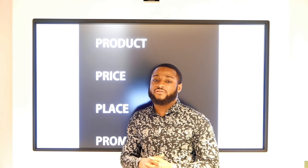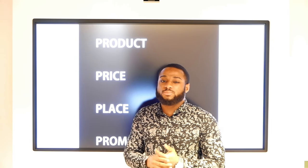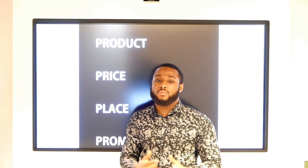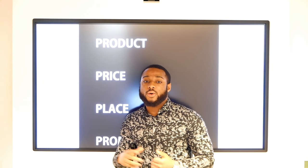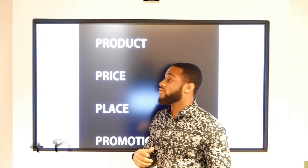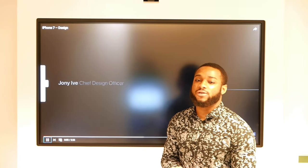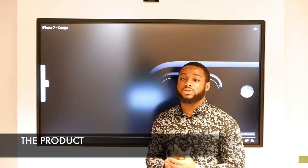One of the main advantages of the IMC approach is that the audience is exposed to image messages throughout different channels, therefore through a more efficient approach. Here we have the table of the marketing mix, which is the 4 Ps. We have the product, the price, the place, and the promotion. Therefore, let's have a look at the first P within the mix, the product.